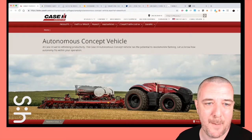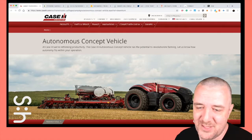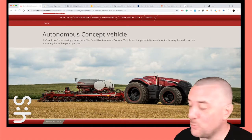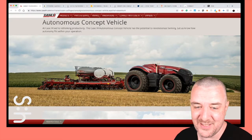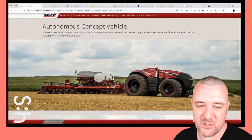All right, next up, autonomous concept vehicle. Oh my god, another thing. Look at this thing. Now, if you've ever seen the film Interstellar, you will absolutely identify with this thing, and it's 2018. This thing is an autonomous vehicle for revolutionizing farming.